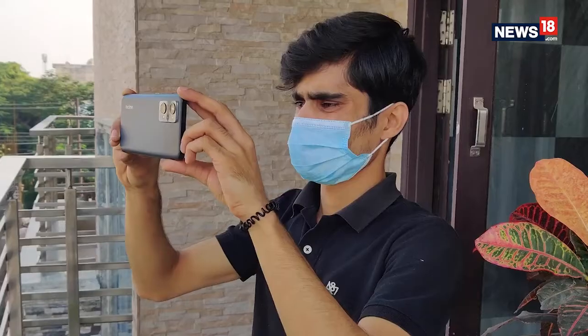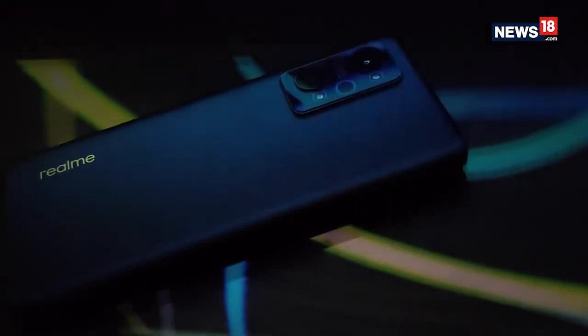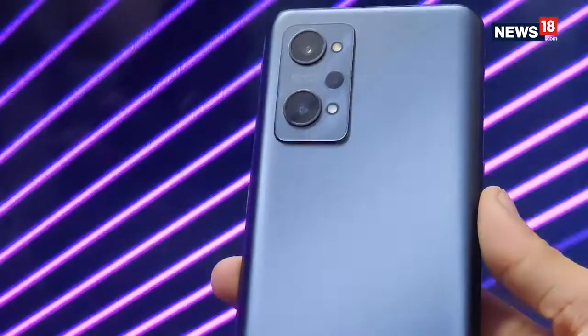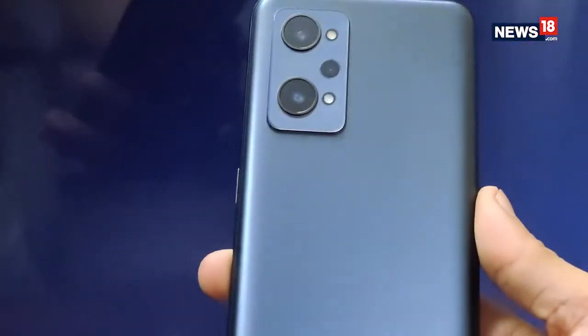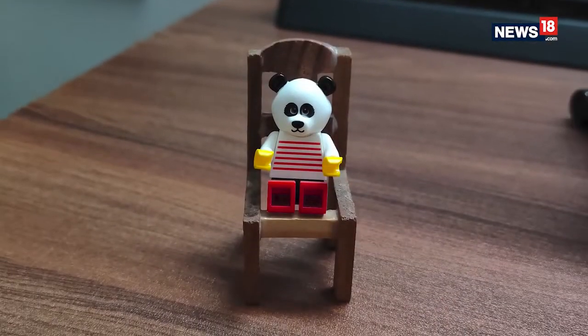Now in terms of camera, I'll just say that if you're looking for a good camera smartphone in 30-35,000 rupees, you should look elsewhere. The camera on this smartphone is just average. There is a triple rear camera setup with a 64 megapixel primary shooter, a wide angle lens and a macro shooter. While the primary shooter does put out decent quality crisp images in well lit environments, the wide angle and the macro quality are just disappointing.